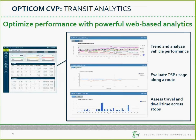And then along with the management side, with the connected vehicle platform, you also get access to a lot of very rich data and analytics that you can then use to analyze the performance of your system and then optimize it based on those learnings. So the ability to look at the performance of your vehicles and your routes over time to see what potential factors could be contributing to your slowdowns or your lower on-time performance. Evaluating the TSP usage along a route to see maybe a vehicle isn't getting TSP and it should be, so maybe you need to make some adjustments to your system either at the intersection or the vehicle. And then lastly, assess things like travel time throughout a trip or your dwell time across stops, giving you more insight to determine what next steps you need to take to optimize your routes and ultimately optimize your overall transit operations.